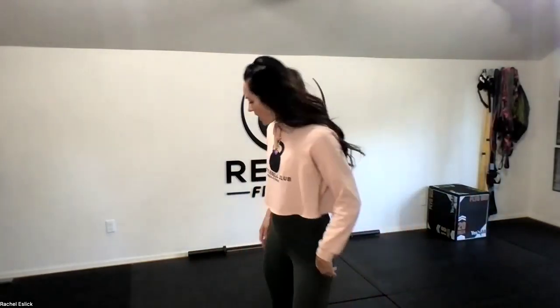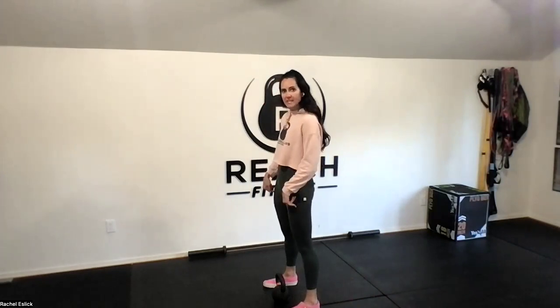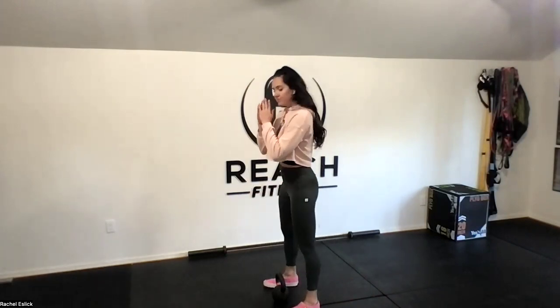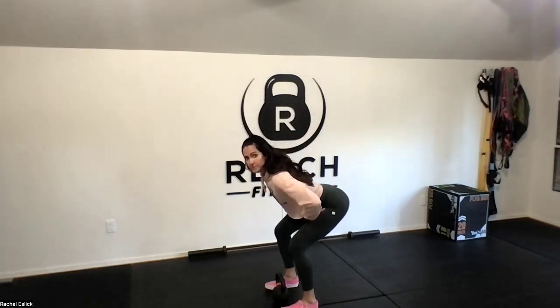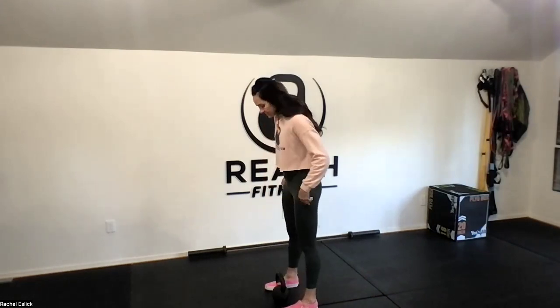Next, I want to go through the kettlebell deadlift. So our squat is quad dominant, knee dominant. We have a lot of bending through our ankles. Remember here, our deadlift is a hinging exercise. So it's going to be more hips rather than knees. Okay. Hopefully that makes sense.